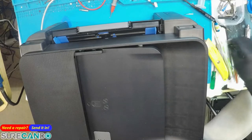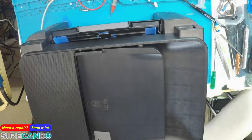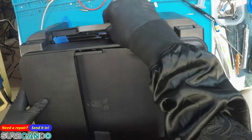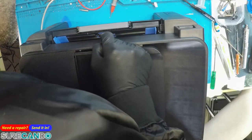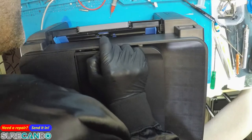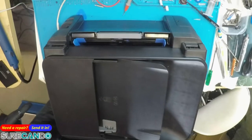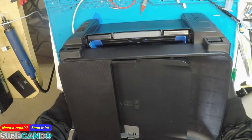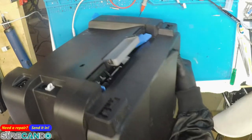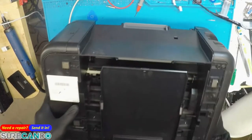We have an Epson printer here, and a possum has specifically pooped in here, which won't let the paper go through. It's jamming the paper. There's possum poop. So I need to figure out a way to clear out this possum.